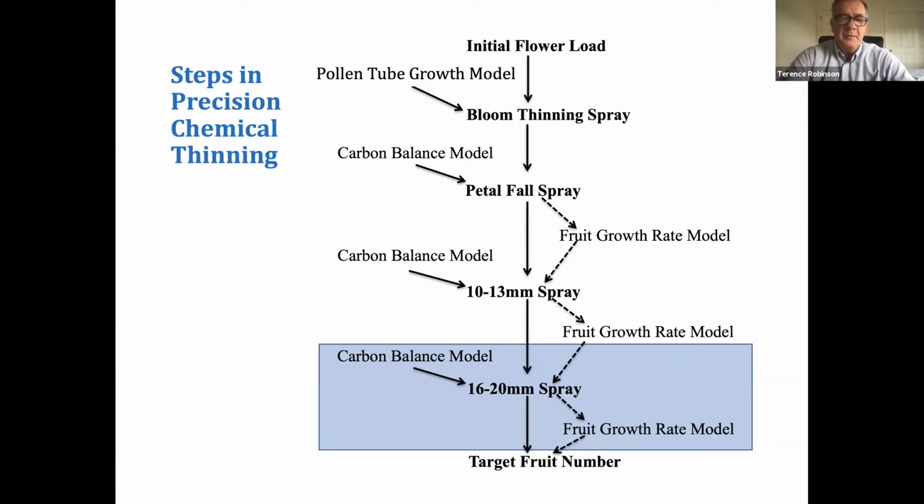Well, we're here to talk about the very last possibility to spray what we normally call a rescue thinning treatment, when fruits are between 16 and 20 millimeters. Now, from what Mike just reported, some of the fruits are already 20 plus, so we're at the outer limit of that. But we're really looking at the average size. So if the laterals are still 16, 17, and 18, we still have a chance to influence them.